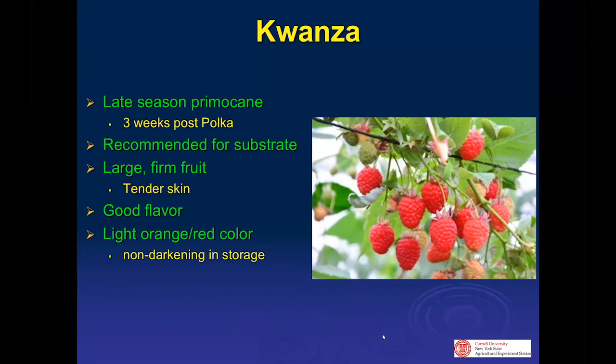But it is the largest of the three, the most conic shaped with a brighter, lighter color. It is firm. They talk about a bit of a tender skin when it's harvested. It does have good shelf life because it doesn't darken and it doesn't leak. But you do have to harvest it carefully to not bruise it too much. So it's marketed as a light orange to red color and non-darkening. And that's that bright orange you see often in supermarkets that looks good under those fluorescent lights that we have.